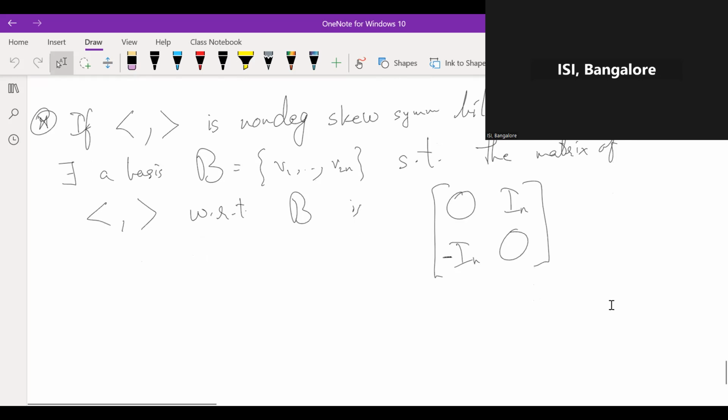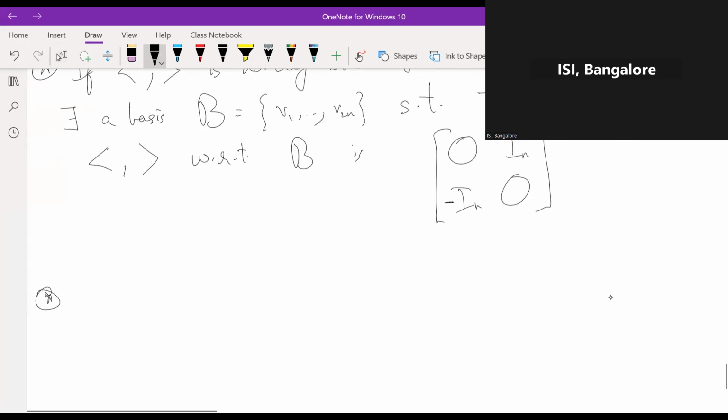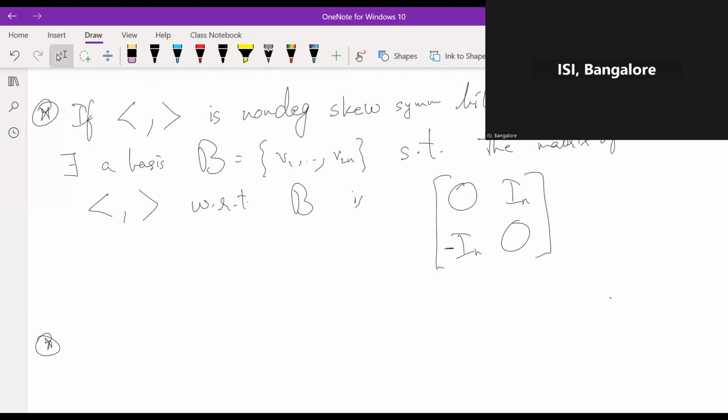The proof is similar, as I said. I'll just tell you briefly what the proof is, and then we will call it a day. You can look at the book for more details. It's more or less the same proof. Remember, if I take a one-dimensional vector space with a skew symmetric form, then it must be zero, because the inner product of V with V has to be zero. So on a one-dimensional vector space, you can't have a non-degenerate skew symmetric bilinear form. Here you can see that you need at least two dimensions to get a non-degenerate bilinear form.